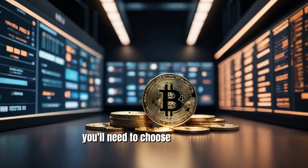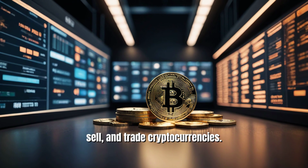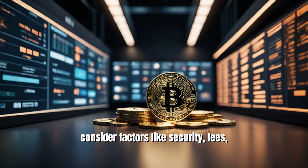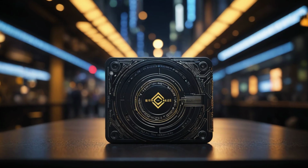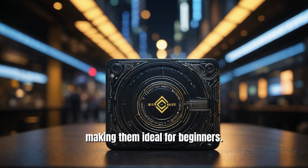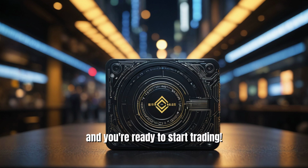Next, you'll need to choose an exchange platform where you can buy, sell, and trade cryptocurrencies. Think of an exchange as a digital marketplace for crypto. When selecting an exchange, consider factors like security, fees, user interface, and the range of supported cryptocurrencies. Popular exchanges like Binance and Coinbase offer user-friendly interfaces, making them ideal for beginners. After selecting an exchange, you'll need to link it to your wallet, and you're ready to start trading.